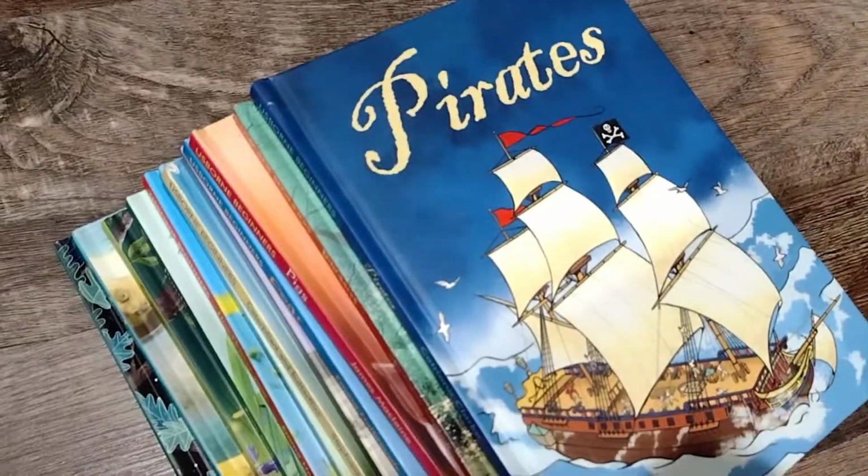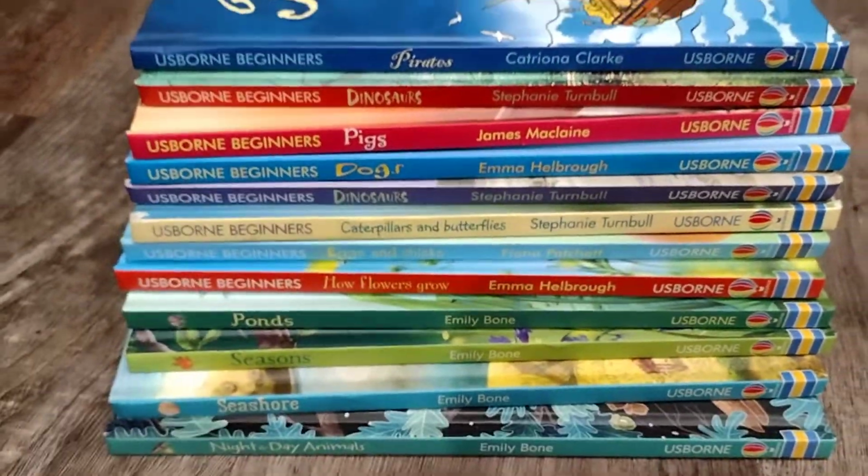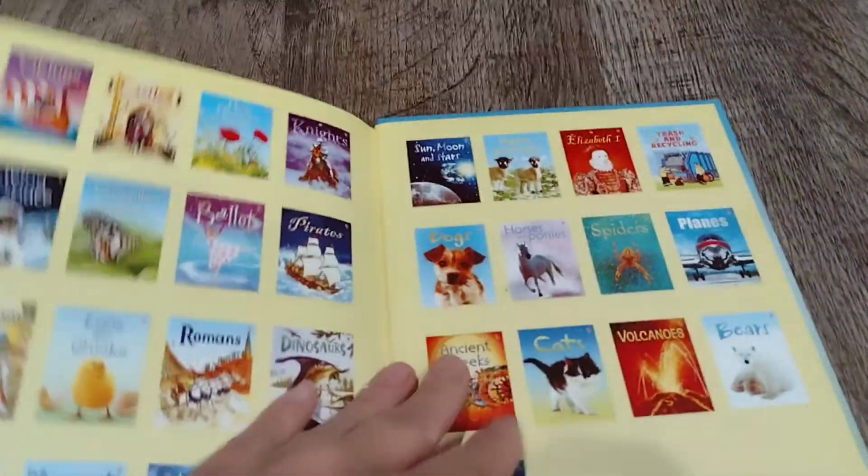Okay, this next set are the Usborne readers. There's several of these. As you can see, we have several of them already. And you can just pick your favorite or pick a theme, especially for unit studies. These are perfect for that.